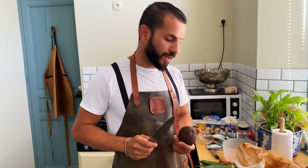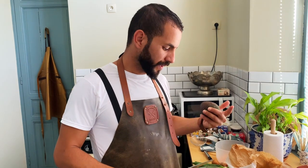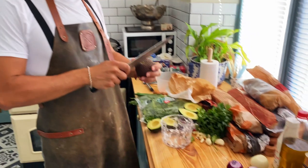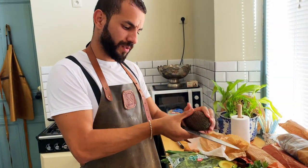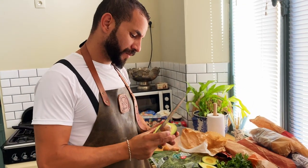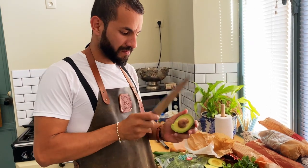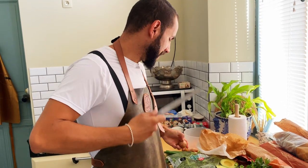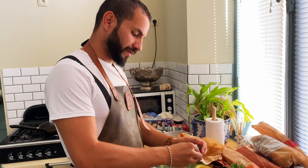That's it. So now, before I start cooking, I will prepare the tartar of avocado. As you can see, I already cut two avocado, and this is the third one. To do the tartar avocado, always choose a very soft avocado, otherwise you can't mash them or even take the skin off.